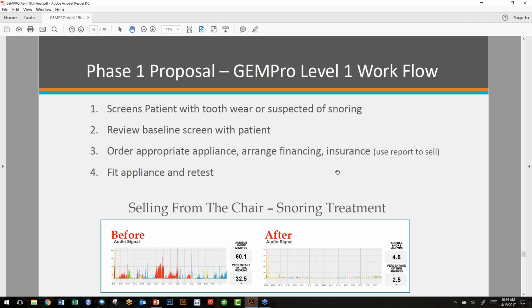The workflow would be for phase one, you screen your patient with tooth wear or the patient that wants help with their snoring, and then you show them their baseline. Depending on the scenario, you say, okay, here's where we're at. I can help you with what we found, and here's the cost of whatever services that you want to provide. And then whatever that was, you fit them into an appliance, and then you retest them. And then you show them.